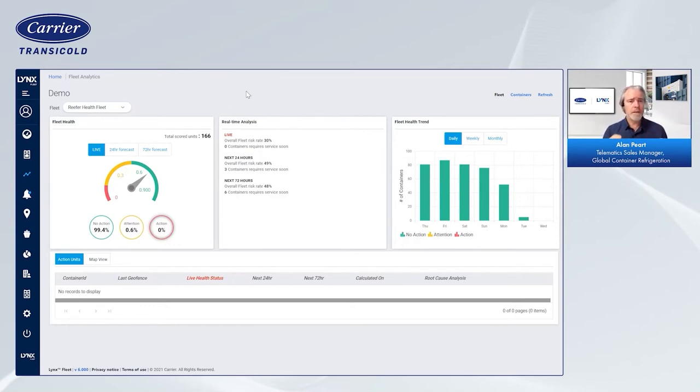Your typical telematics solution shows you real-time information that's happening now, and it also has a set of historical information, and you can use both of those to make informed decisions. At Carrier, we're changing that. What we're doing here, and again, because of the in-depth knowledge we have on our reefers, we're able to take data from the reefers and using machine learning and our algorithms, we're able to make forward-looking predictions over 24 hours and 72 hours on the health of that reefer.